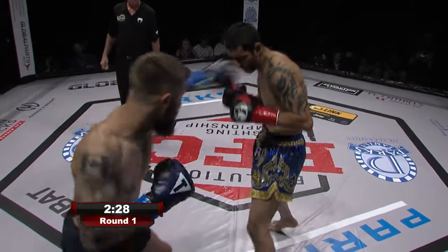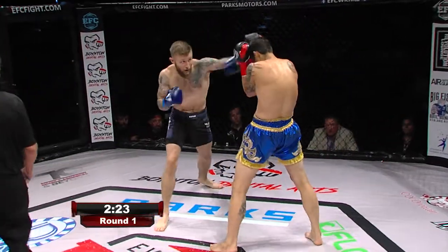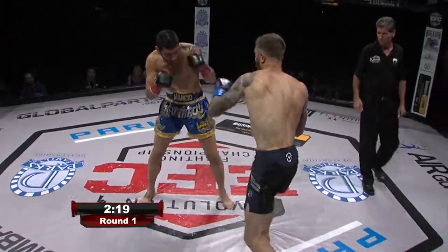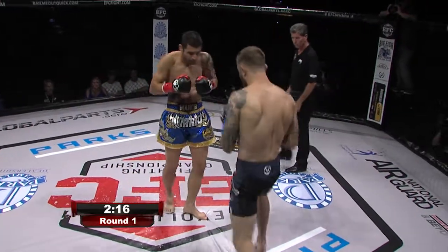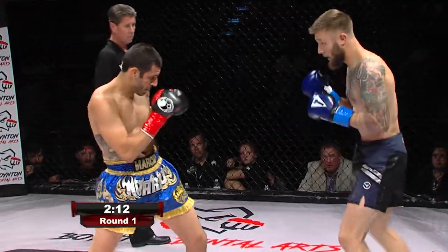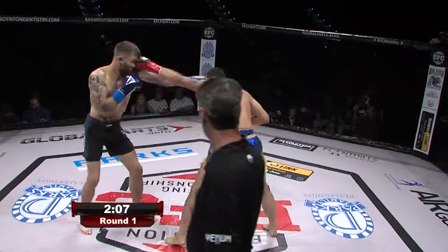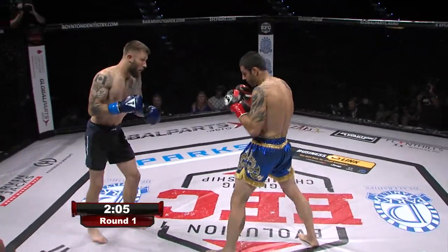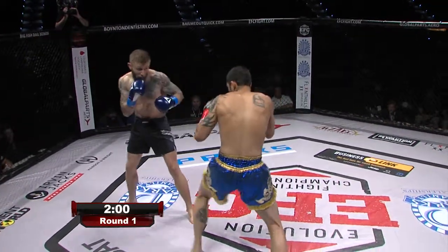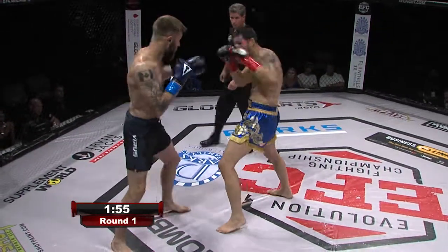Chevy, a couple nice shots. See, there's definitely no feeling out process. They're just going right at it right now. You know, one thing, Chevy's out here fighting like a technical kickboxer. Chevy's looking very good. Crisp and clean right shin, leg kick. You definitely see this is a lot different fighter from the first fight.